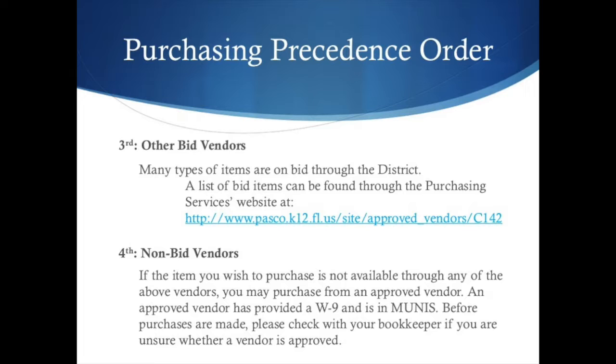When completing MIS 172, be sure to include any applicable discounts offered by the vendor. Add shipping charges and sales tax if applicable. If shipping is free, please make note of that on the bottom of your order form.